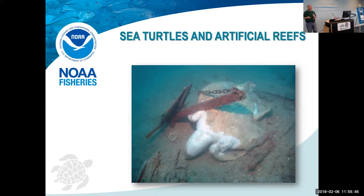And again, you can see this is the monofilament wrapped around it and basically anchors it to the bottom. This is a turtle that was caught in another kind of line. This is off a wreck off of Brevard County. But again, it's a small turtle that was anchored to the bottom. And this is an interesting case.